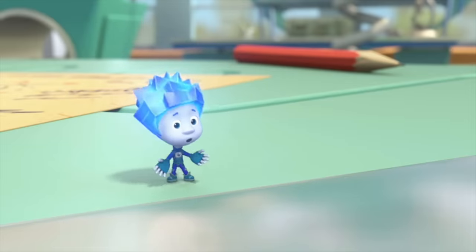Yes? Who's there? What's going on? Achoo! Nolik? What are you doing in there? Achoo! We just took a little test flight. Is this yours?